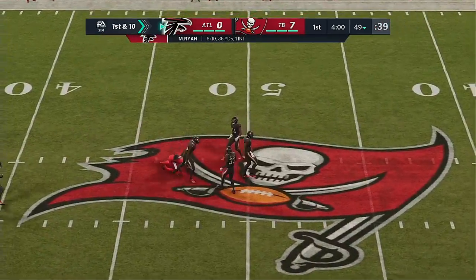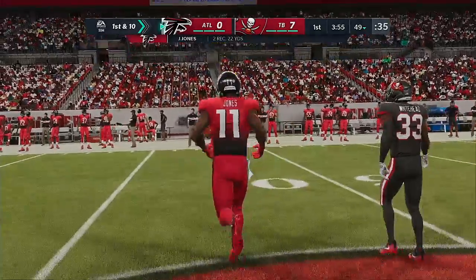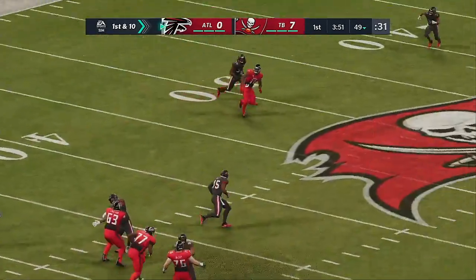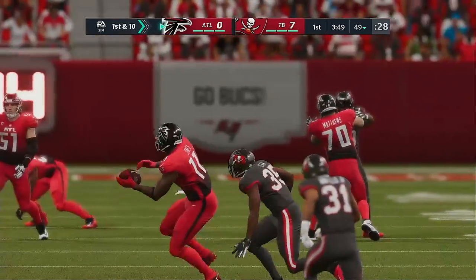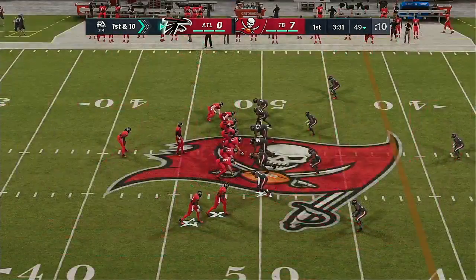And they bring him to the ground just shy of midfield. Give him back-to-back catches now. That one for 16 and another first down. I think it all came together there. In breaking route, drove it with excellent pace. Money throw right there to move the sticks.